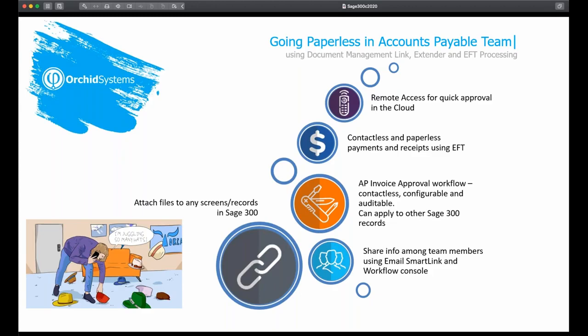So the AP invoice approval workflow is a new addition to Orca Oz processes. Used to be a nice to have, but now with a remote team, they found that having that embedded into Sage 300 with the workflow history and the workflow console showing everyone who has done what and who still needs to do what is useful for collaboration on a day-to-day basis, but is also useful when explaining to auditors what has happened.